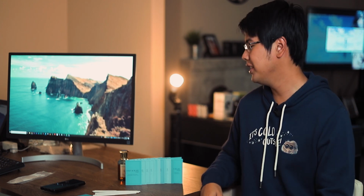I got my samples from my friend who lives here in town, Abi. Thank you for lending me these. And we're gonna do a first impression of them, smell them, and just overall explore this house, explore the niche world a little bit since we've been on a designer kick for so long, right?